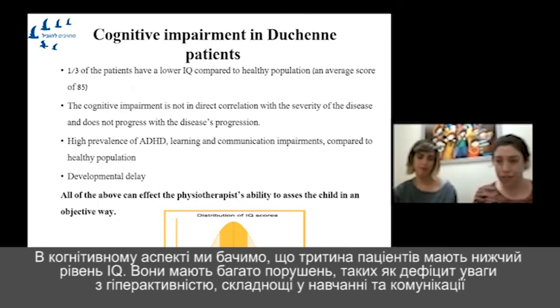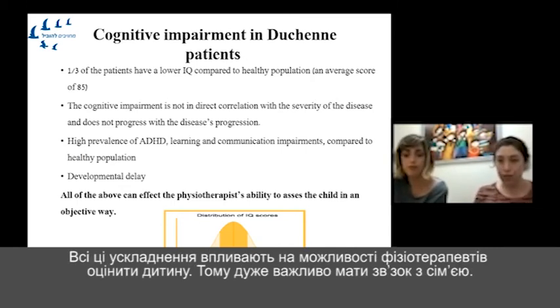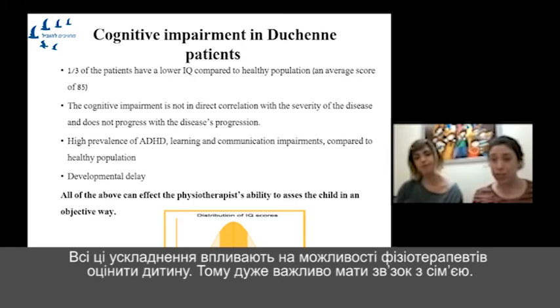On the cognitive side, we can see that a third of the patients have a low IQ. They have a lot of impairments like ADHD, learning and communication impairments, and also developmental delay. Those impairments are not in direct correlation with the severity of the disease, and they don't progress with the progression of the disease.